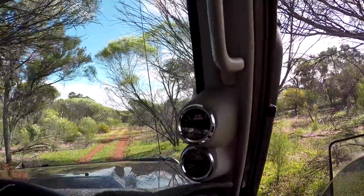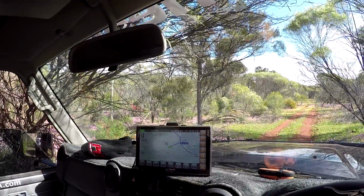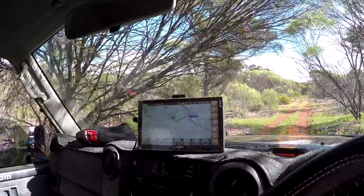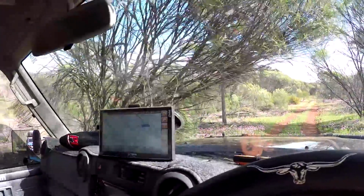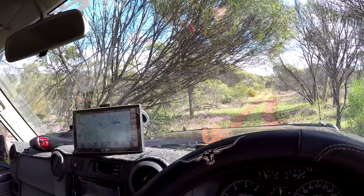Can I back up? Thanks. You can back up a little bit, mate. Might have to trim this for you as well, because of your rooftop tent and that. Yeah. Well, if I go towards the right, I might be able to clear it, but I might cut a little bit of back.